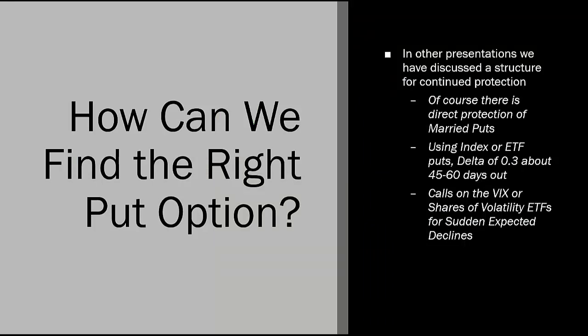In those other presentations, we discussed a structure for continued protection, say on a spread portion of your portfolio or the portfolio as a whole. The best protection, of course, on stock positions is opening married puts against those stocks to protect the gains that you have or to go in with limited risk, as discussed in the blueprint and radioactivetrading.com. A general approach for using index or ETF puts is looking about 45 days out or so and using a delta of 0.3, buying the put with a delta of negative 0.3, for example.